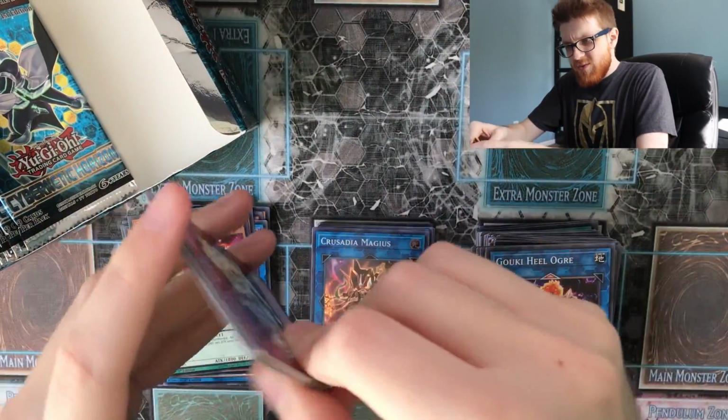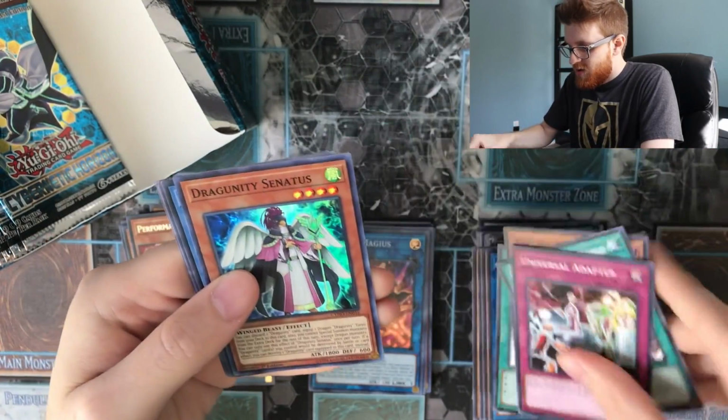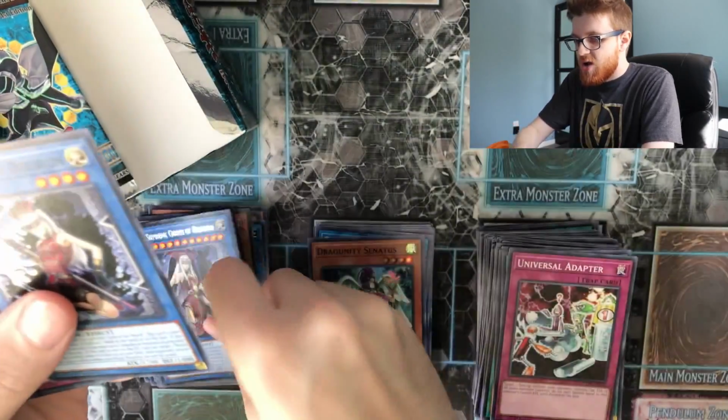We can just get a Borrelsaur Dragon. That would probably be the best thing we could get. Or a Danger Bigfoot, or a Nessie. But preferably, we're going to want to go with the Borrelsaur. Dragoonity Senatus for the super rare, though. Another Ruin.